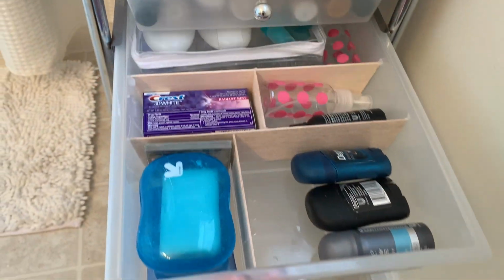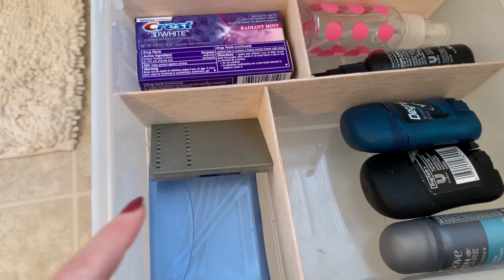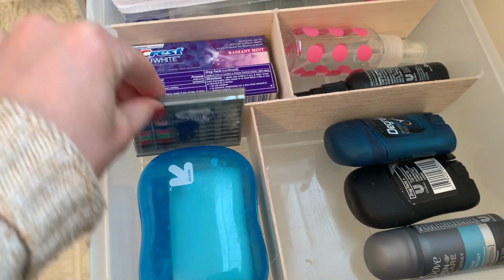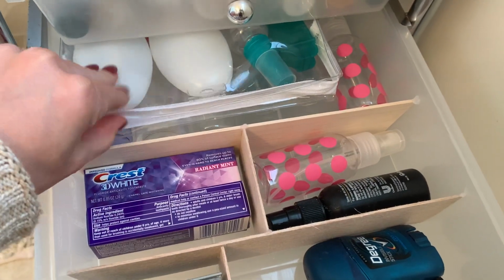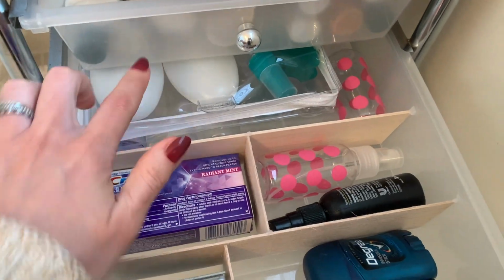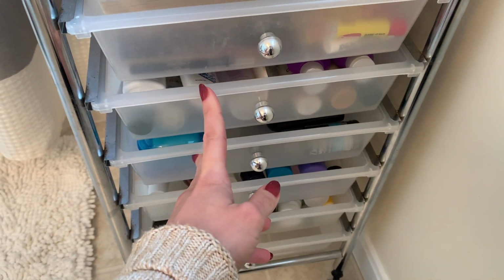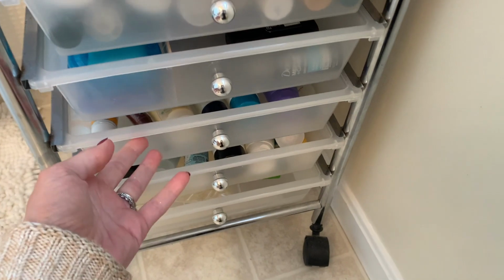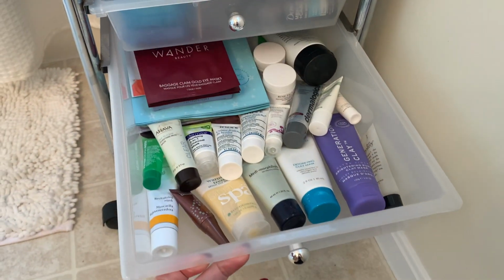And then the next one down, we just have deodorants, bar soap, and a thing of Q-tips, and this is like a little sewing kit. Toothpaste, these are hairsprays, and then these are all the empty bottles that we can use to take our own stuff, and a little bag. So basically when we go to travel, I can just open up these 2 drawers, fill our toiletries up, and go.